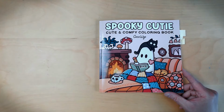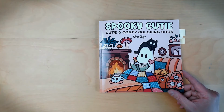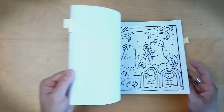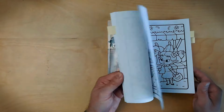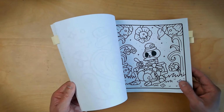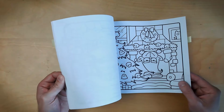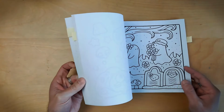Next, we've got the Spooky Cutie Cute and Comfy colouring book. Now, this isn't a usual type of colouring book I would get, but it was the number one bestseller at the minute on Amazon. So I just thought I'd get it for some easy, simple colouring. Can just sit back and relax, not have to think about it. When I do colouring, I always have to try and make it perfect and look as good as I possibly can. And sometimes you just want to sit back and just colour something simple and not think about it. So yeah, this is exactly why I got this one.